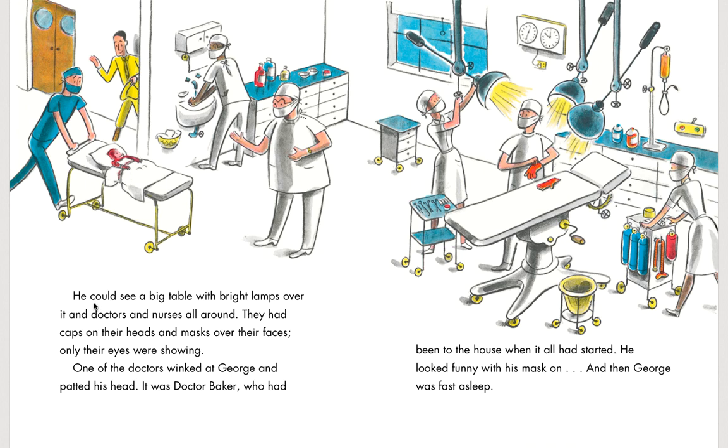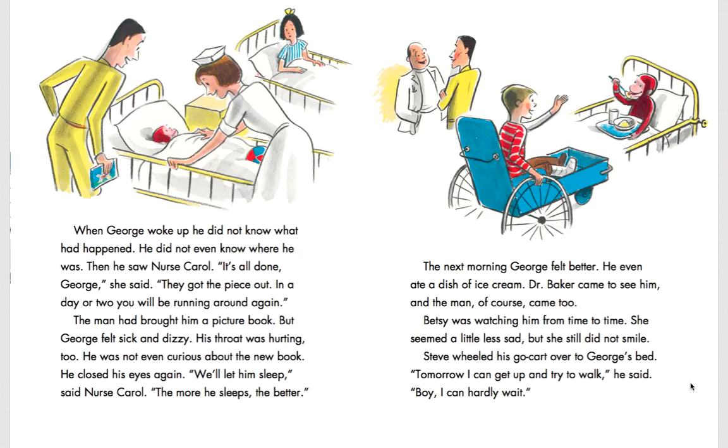Let's see. He could see a big table with bright lamps over it and doctors and nurses all around. They had caps on their heads and masks over their faces. Only their eyes were showing. One of the doctors winked at George and patted his head. It was Dr. Baker, who had been to the house when it all started. He looked funny with his mask on, and then George was fast asleep.